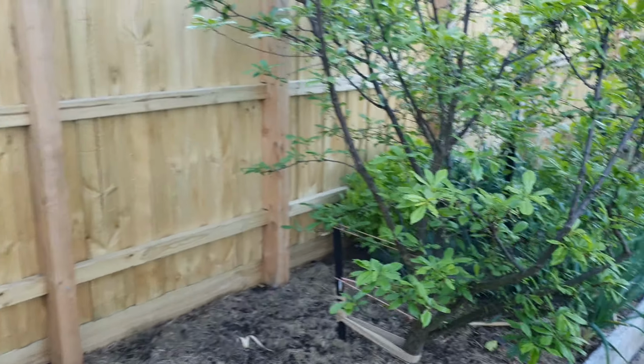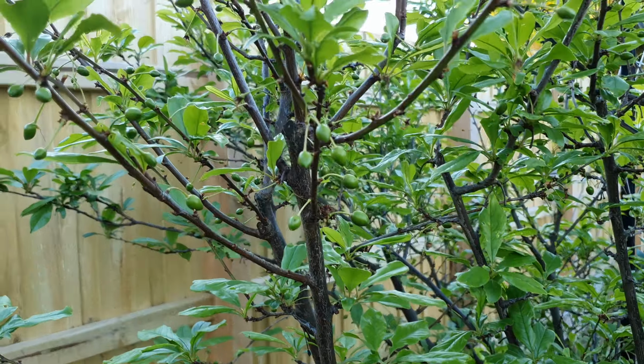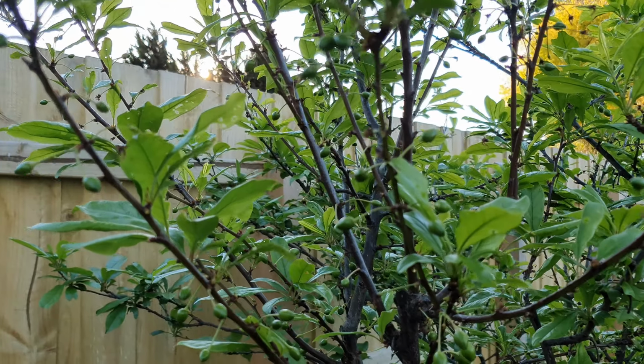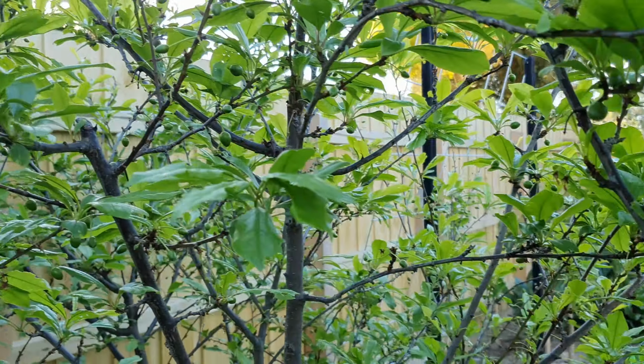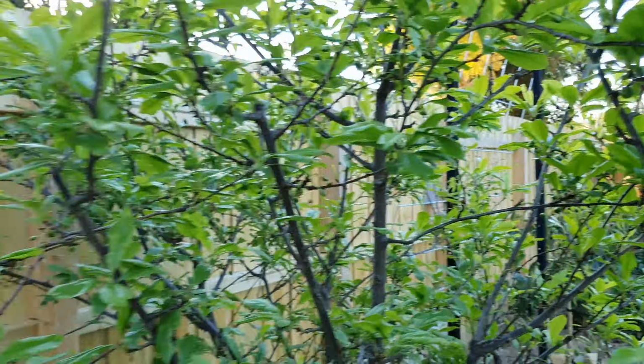Same with the plum. I've never seen so many plums. It's the Mariposa, this one. But it looks like every blossom turned into fruit so far. We'll see how many it drops, but that's loaded too.